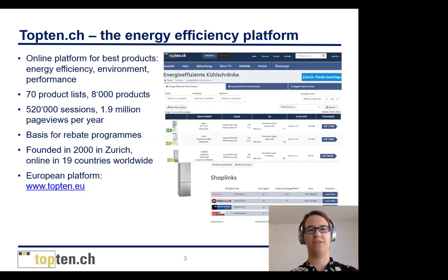Top10.ch is an energy efficiency platform based in Switzerland. We present the best products in terms of energy efficiency, but also the environment and performance overall. We present 70 product lists from the commercial and residential sector, where we present over 8,000 products. The page is quite popular. We have 500,000 sessions per year and over 2 million page views. This site is also used as a basis for rebate programs on a national and local level. It was founded in Zurich in the year 2000. In the meantime, over 19 countries worldwide run similar websites for their countries.